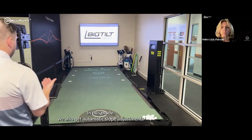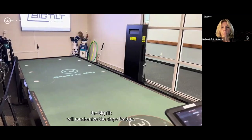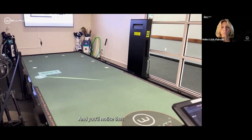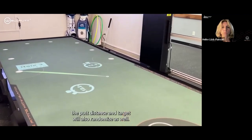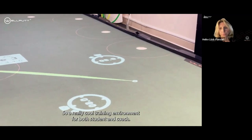In this mode, we also get automatic slope adjustments, so BigTilt will randomize the slope feature. So now it has adjusted to a 2% right to left slope, and you'll notice that the putt distance and target will also randomize as well. So really a cool training environment for both student and coach.